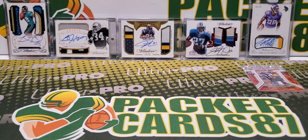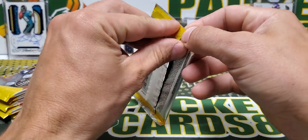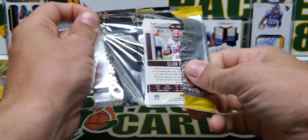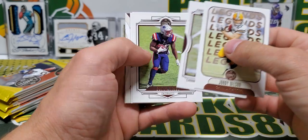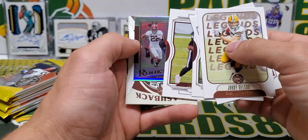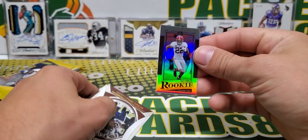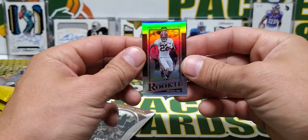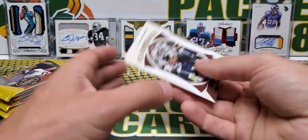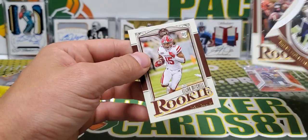Let's do Legacy. I got 6 packs of Legacy, so let's do those. These were the last 6 in the box. So, hey, Jordy, what up, dude? That's what's up. Jordy right off the bat. Nice. Najee Harris is going to be our mini. It's going to be the base mini, which is like a prism. Tutu and Elijah Mitchell.